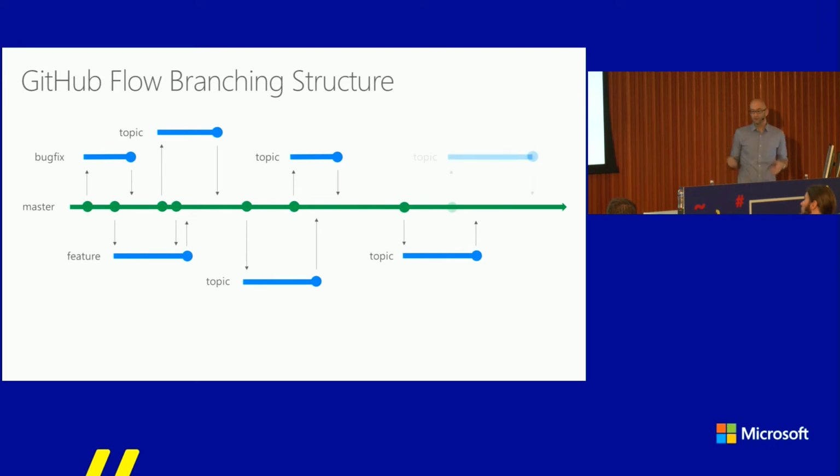This is a great branching structure if you are able to follow what GitHub does, which is they ship master to production every time something gets checked into it. That's literally an automation step in their workflow. If you open a pull request on github.com, when you merge that pull request, there's a deployment done to production.